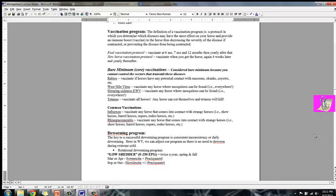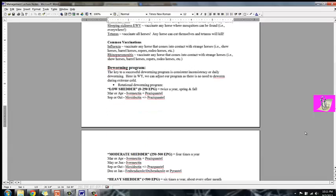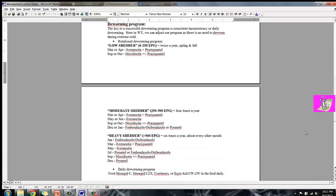Alright, so on to deworming. The key to a successful deworming program is consistency or daily deworming. Here in Wyoming, we can adjust our program as there is no need to deworm during the extreme cold. The egg larvae just don't live in the extreme cold, which is a good thing.